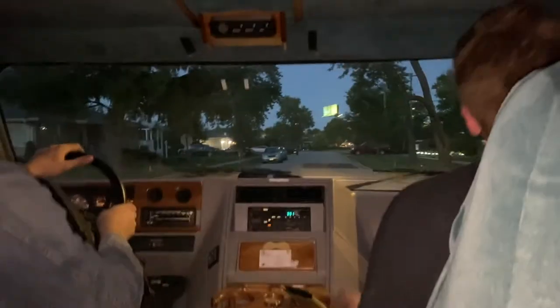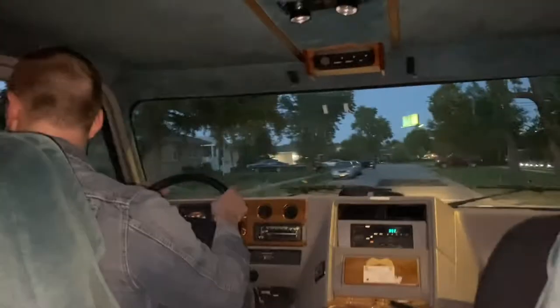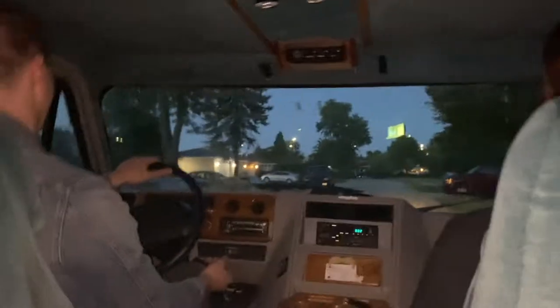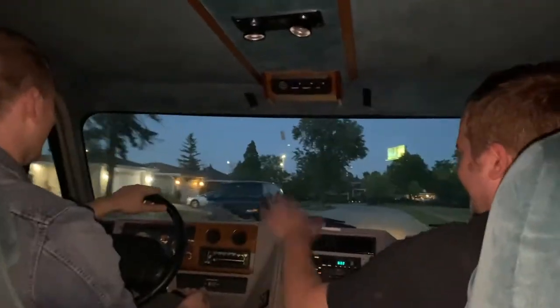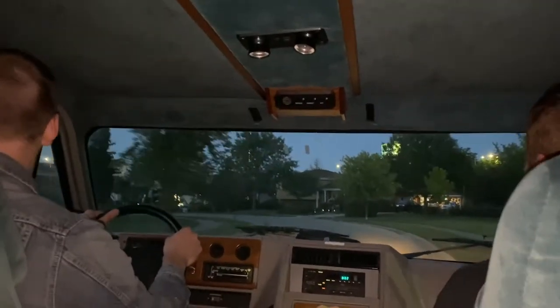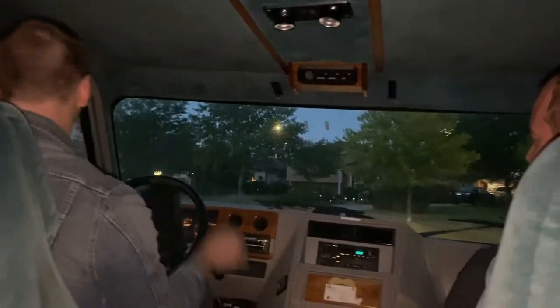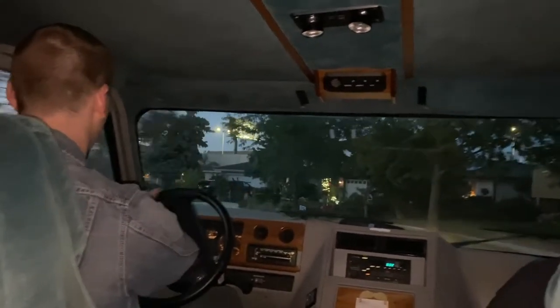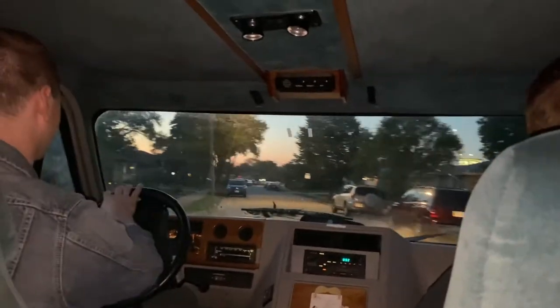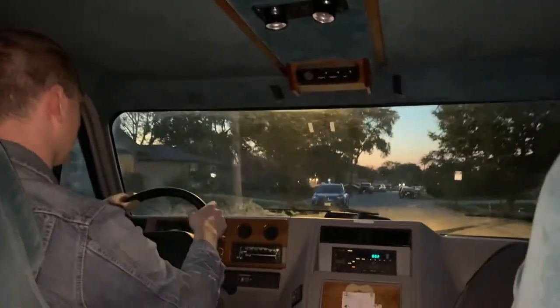Yeah, he's still burning rubber. Oh, we gotta get home. Yeah, this thing's hot now. That's hilarious. The guy had his camera out, he wanted us to do it. This thing stinks. It's like nothing but rubber smoke in here right now.